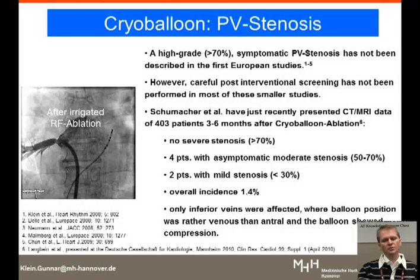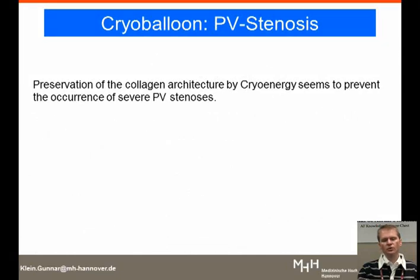So what can we say about pulmonary vein stenosis in cryoballoon ablation? Up to now, a high-grade symptomatic PV stenosis has not been described in the first European studies. However, a careful post-interventional screening has not been performed in most of these smaller studies. Schumacher and co-workers have recently presented their CT and MRI data of 403 patients 3 to 6 months after cryoballoon ablation. They didn't find any severe stenosis, defined as a diameter reduction of more than 70% of the vein. However, there were moderate and mild stenoses, both asymptomatic, in 4 and 2 patients, which makes an overall incidence of 1.4% of mild to moderate PV stenosis.